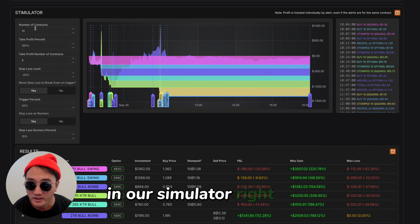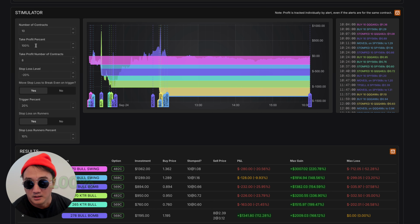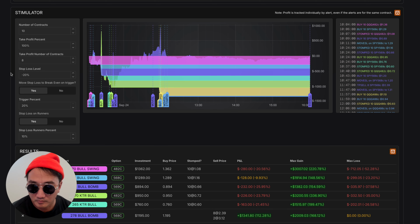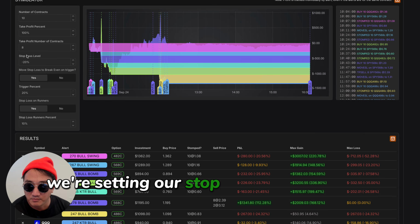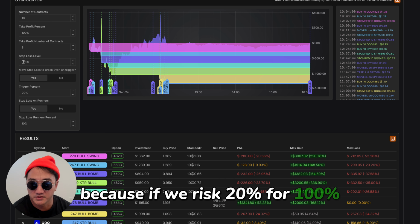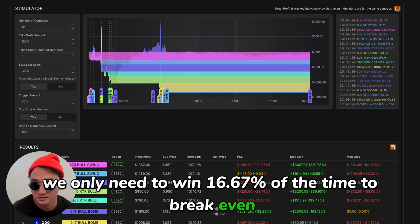In our simulator right here, we have set the number of contracts to 10, 100% take profit, and we're taking profit with 8. So 8 contracts, letting 2 of them run. And this is probably the most important part. We're setting our stop loss level to minus 20%, because if we risk 20% for 100%, we only need to win 16.67% of the time to break even.